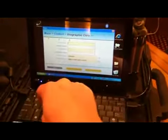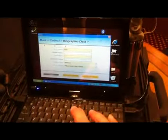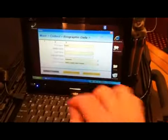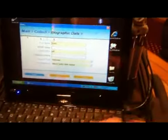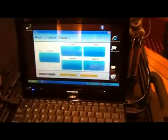You can see the data being entered in the simple fields: name, address, phone number, etc. These fields are expandable and can be made to contain whatever the database is needed for most authentication purposes, and this is used extensively in a lot of government applications.